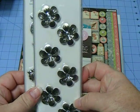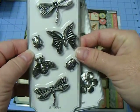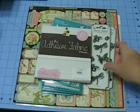Then I got these little pretty embellishments, some metal stickers and flowers, and then the bugs. These are also great if you have alcohol inks. You can change the colors up on those.